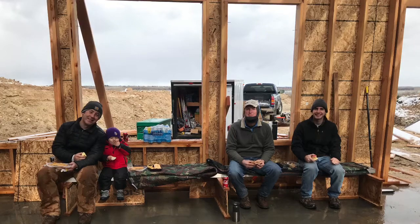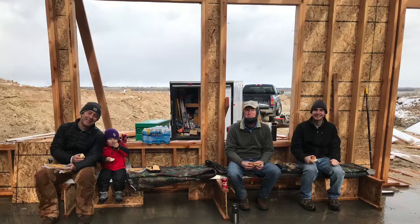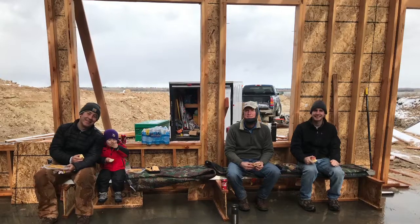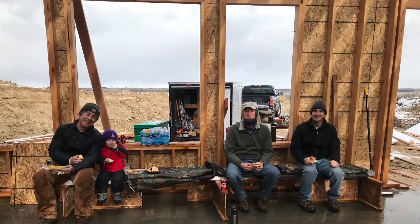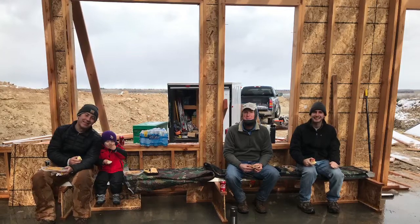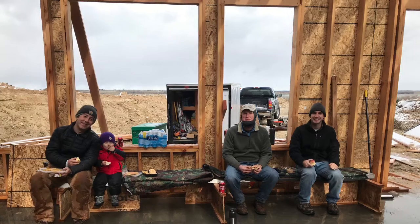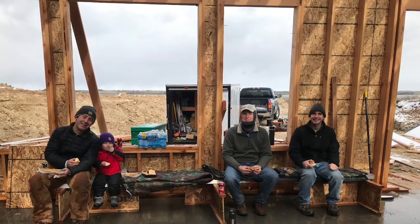Part one was really over the course of 3 months. And we're now into the framing part of this project. We're about a month into framing. So who knows how long the framing portion will be. We anticipate quite a bit more. But let's just jump on in.